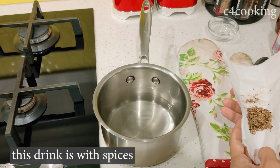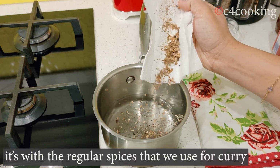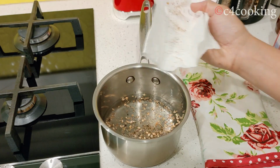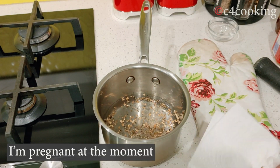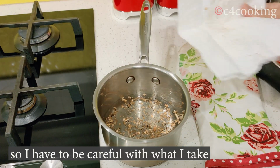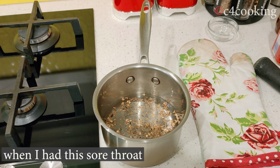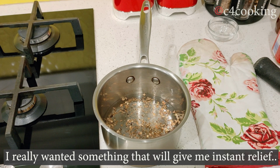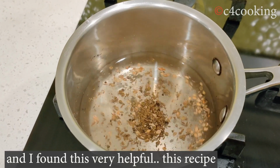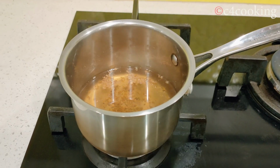Okay, so this drink is with spices. It's with the regular spices that we use for curry, and nothing harmful, and everyone can have it. I am pregnant at the moment, so I have to be careful with what I take, and this is just spices. So when I had this sore throat, I really wanted something that will give me instant relief, and I found this recipe very helpful, so I thought I will share it.